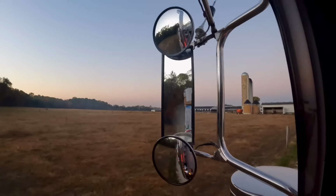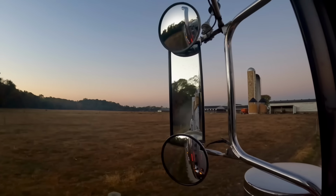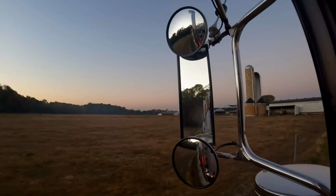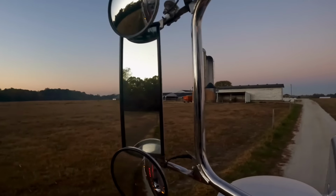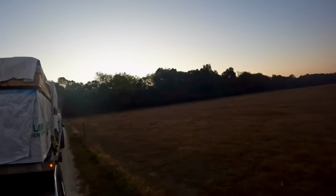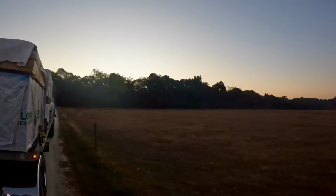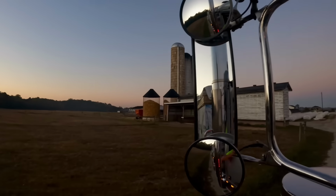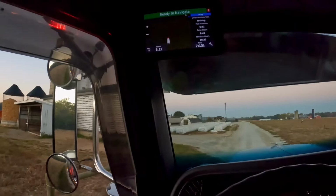I just cleaned the truck this morning, by the way. So this is what I get, man. You clean the truck, you get a mile and a half long dusty driveway, but we're taking it easy, you know, because we don't want to dust the place out. I see some construction on the next farm. So I'm guessing that's where it's at.